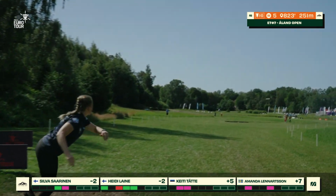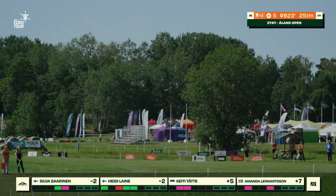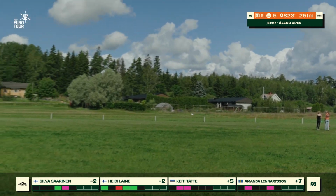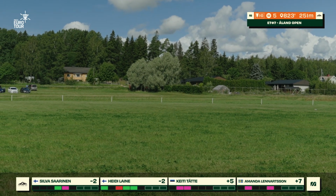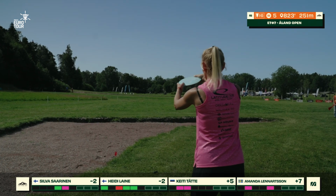And Amanda here also playing towards the right. Very good looking angle. That's a perfect shot there. A lot of distance too. Wow, that was a far shot. Pushing it well past Silva, I believe.